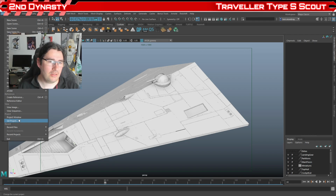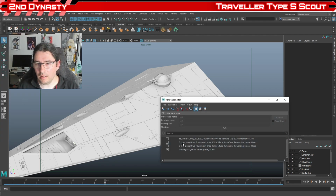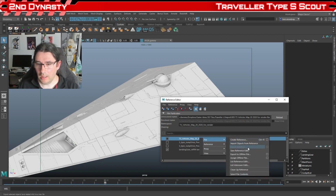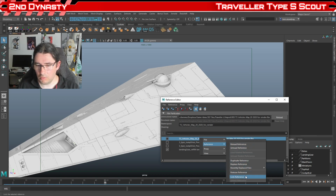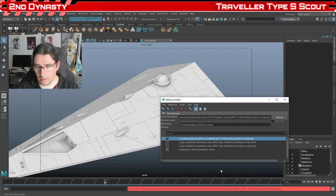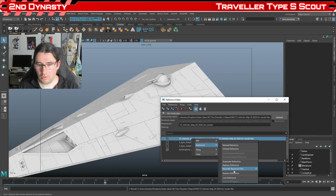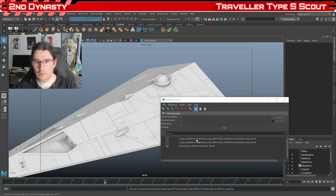Let's see. So we want to go to the reference editor here, and we can see that, ironically, I think it's this T5 Vehicles Bay thing that has to go, because we just got given a CAD file to import from Mark. So I'm just going to go File, and then, actually no, Reference. We want to go to Remove Reference. And it's saying I can't. No namespace matches T5 vehicle bay for render. Could it be that I have to turn it on first? Reference. Remove reference. Remove. Yes, it was the case.